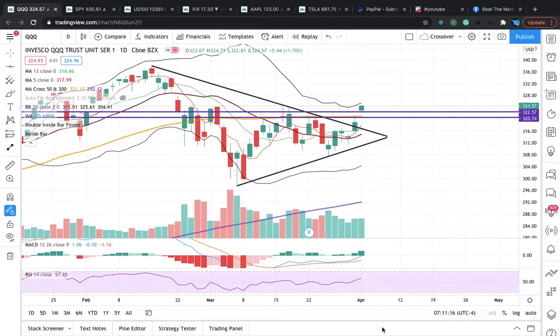Today I'm going to do some technical analysis on some ETFs and stocks that I will be looking into trading this week to help us all be prepared. First chart I'm looking at right now is the daily chart on the triple Qs.